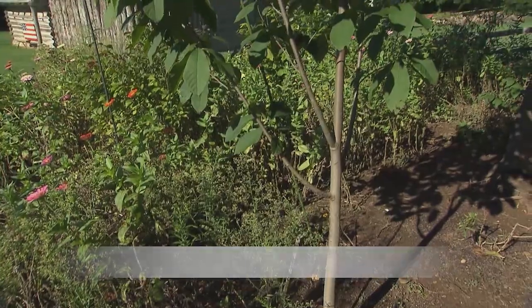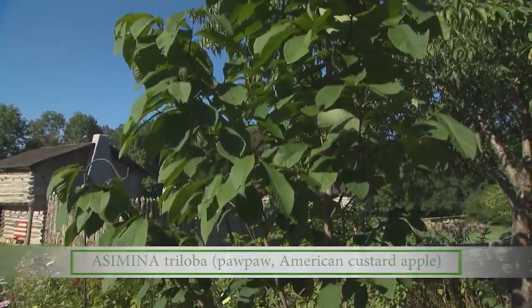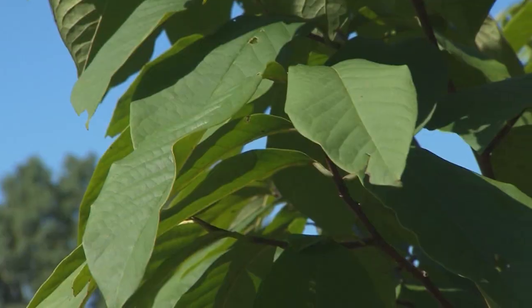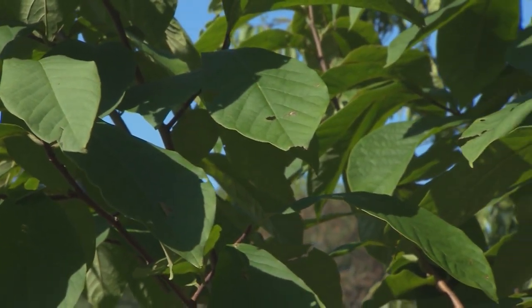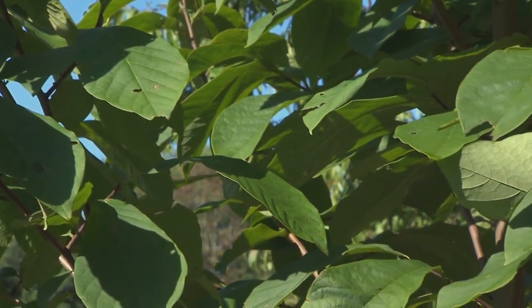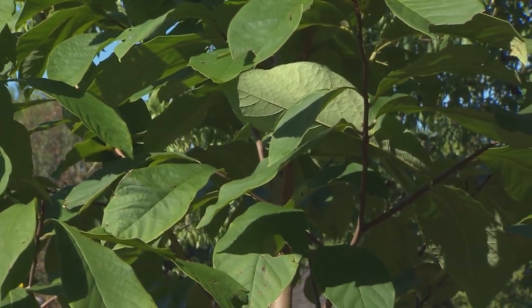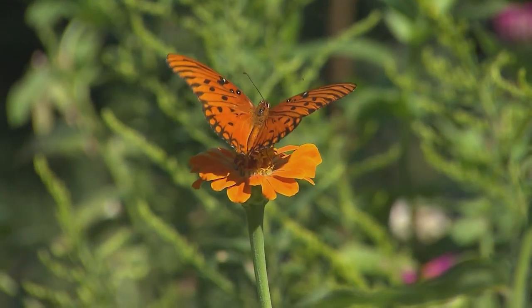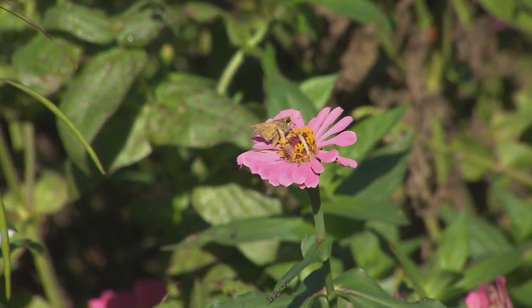Okay, and then I see a pawpaw tree. I always love to see pawpaws. We have a couple of pawpaws in here. They're a beautiful tree, but one of the reasons we have them is because they are the only host plant for the zebra swallowtail. Oh, okay. So we like to get plants in that will attract certain butterflies, like the common buckeye butterfly. We've planted plants in there that attract them. So that's what we look for, to try to find plants that will attract certain butterflies.